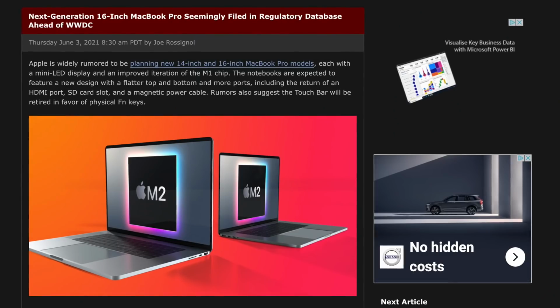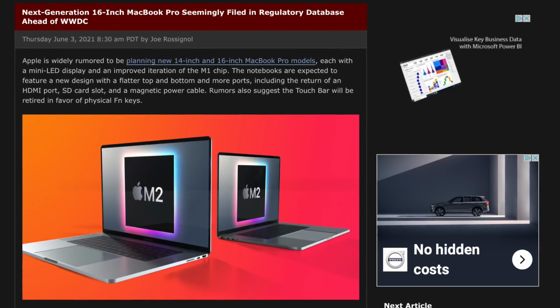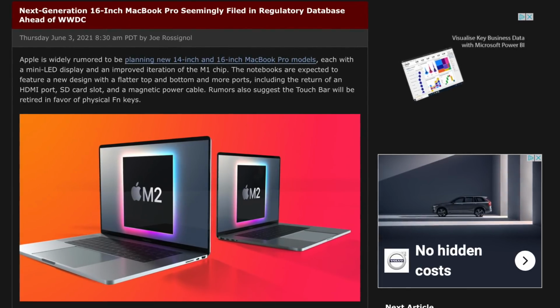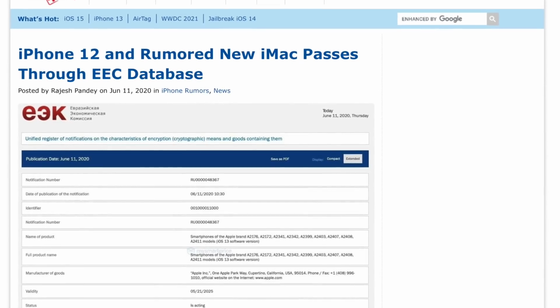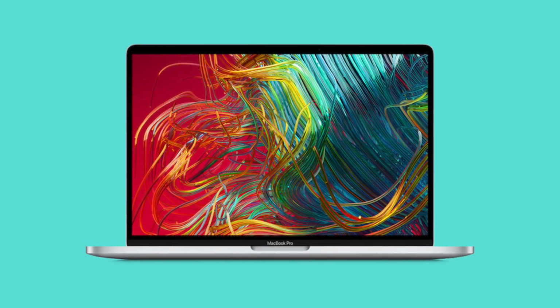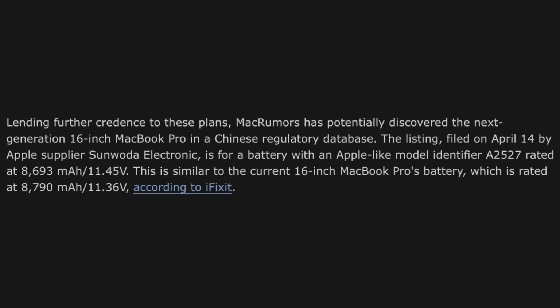Right, so delving into this database, basically in case you don't know, Apple and their suppliers need to file products before their release, and usually we find unreleased Apple devices in these sorts of databases, and now we found the new MacBooks. So essentially, Macroom has found in a Chinese battery database that Apple's supplier Sunwoda Electronic filed two unreleased devices that obviously could be the 14-inch and 16-inch MacBook Pro.